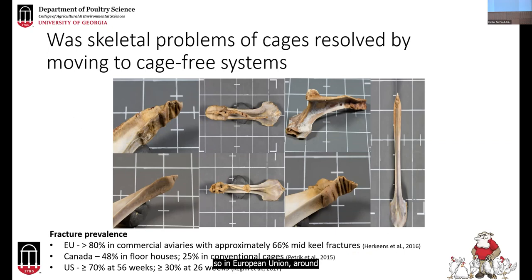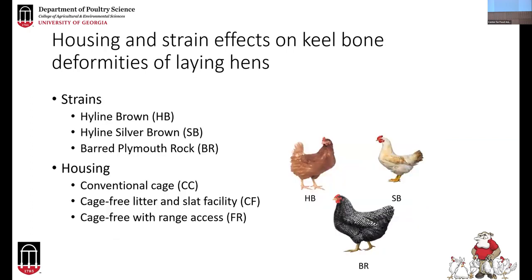So just to give you an idea, in the European Union, greater than 80% fractures were reported in commercial aviaries, and around 66% were mid-keel fractures. In reports from Canada, 40% in floor houses and 25% in conventional cages. And in the US, we have seen 70% fractures at 56 weeks, and around 30% at 26 weeks. And then we'll go on to it in a little bit more detail.